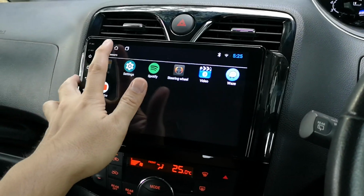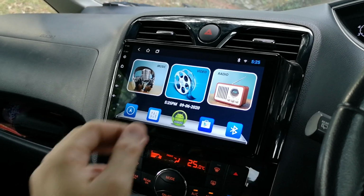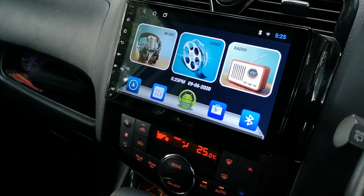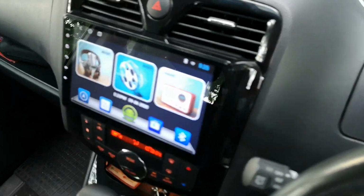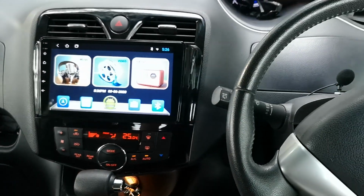Okay, so this is Cogoo T series, 2GB RAM, 32GB storage, Android GPS big screen player, 9-inch IPS screen with OEM casing, OEM socket plug and play, connect original reverse camera and roof monitor.